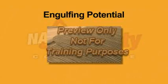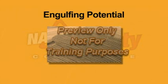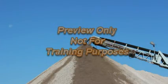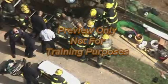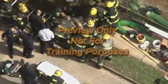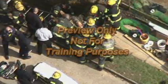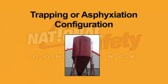Engulfment potential. Another hazard a confined space may have is the potential for engulfment. Engulfment is when an employee is trapped, buried, or smothered by liquid or flowing solids, such as grain or sand. Even if the material doesn't cover the head, the pressure on the chest can be enough to prevent breathing or damage internal organs.